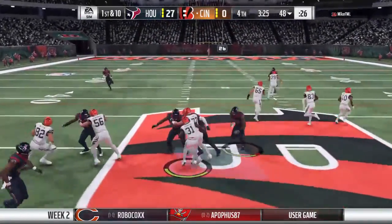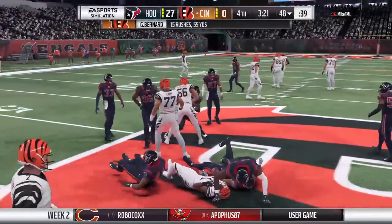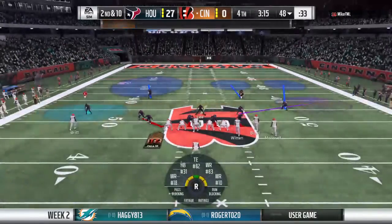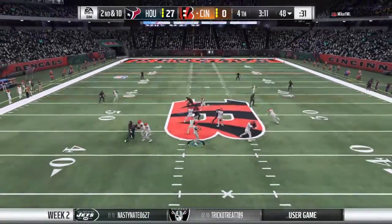They'll begin here with Bernard. And he is met at the line of scrimmage, and he goes down right there. Call it no gain on the play, and it'll be second down. And this defense continues to give them fits. They just can't get really anything going on the ground, can they?